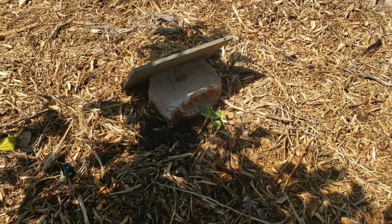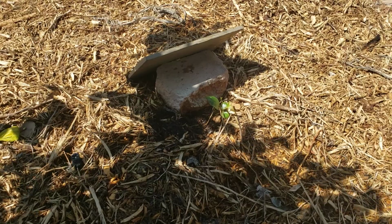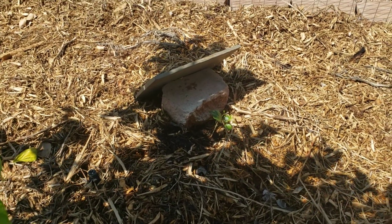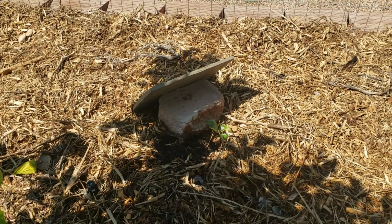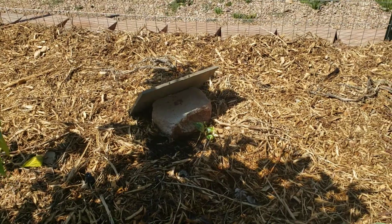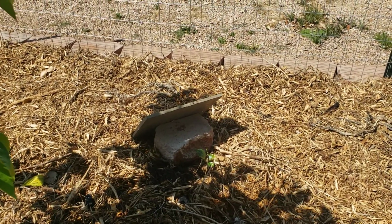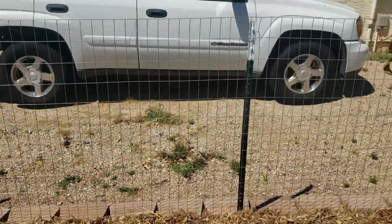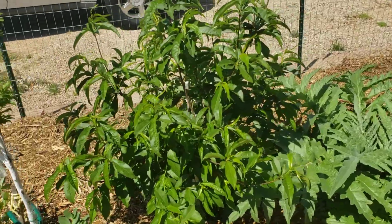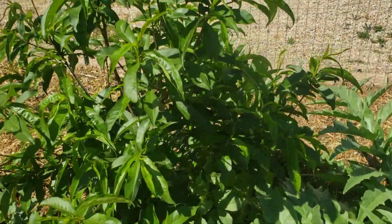This is a yellow passion fruit that's going to be vining. It's getting some shade from the orange tree, and I'm providing some afternoon shade with that tile right now until it gets established and starts vining. It'll vine over to the fence and vine along the fence to join the other one. This is Amber, the early amber peach.